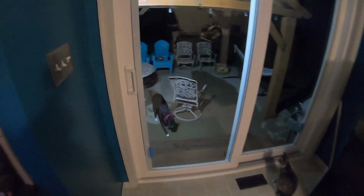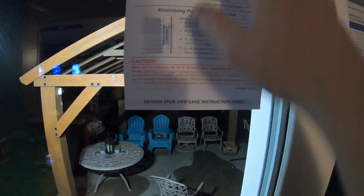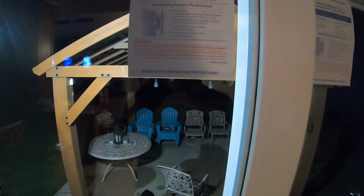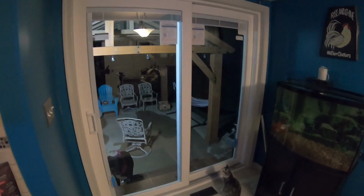Again, it was a little bit harder to install this from what I understand than normal doors. One thing you guys need to pay attention to is they will say don't mess with the blinds for the first 24 to 48 hours. Allow them to acclimate. I don't know exactly what that means, but my friend's door that he did the night before, he didn't pay attention to that and was messing around with the blinds, and he had them all crooked. So I guess he had to work with them to get them even again. So keep that in mind when you get these.